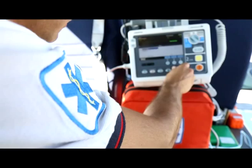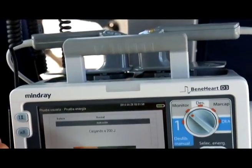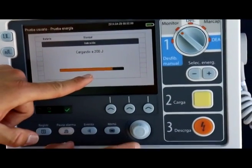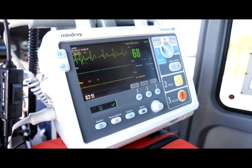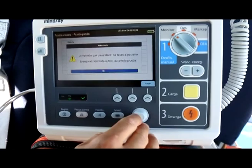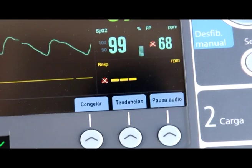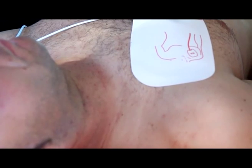The monitor defibrillator is a complex device that requires specific training. Our equipment allows us to perform tasks such as controlling the patient's heart, perform defibrillation, controlling blood pressure, oxygen saturation in blood, or perform cardioversion during flight.